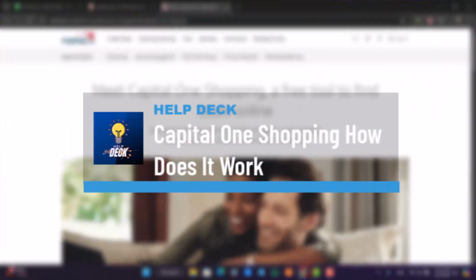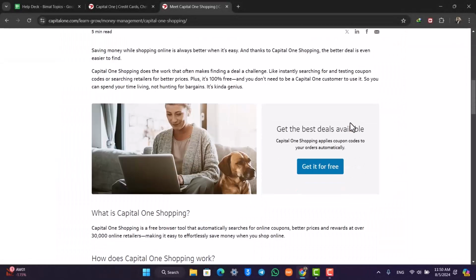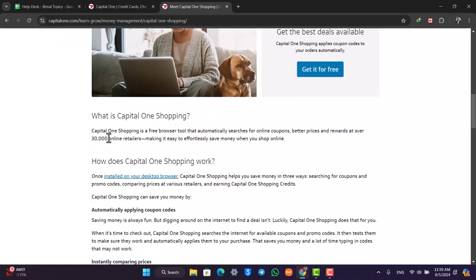Capital One Shopping, how does it work? So if you haven't heard of Capital One Shopping, you can see "Meet Capital One Shopping, a free tool to find deals online." It is basically a free browser tool that automatically searches for online coupons, better prices and rewards at over 30,000 online retailers.